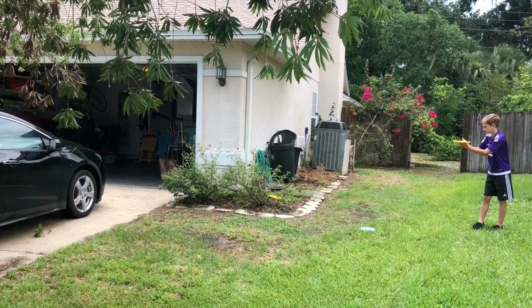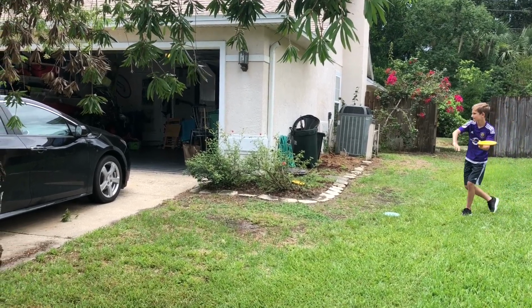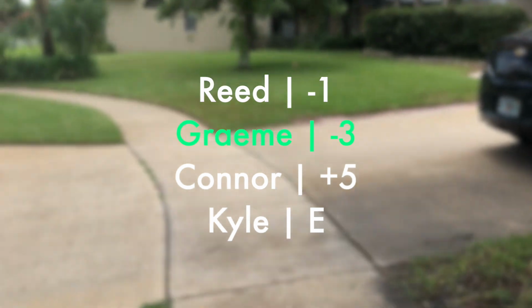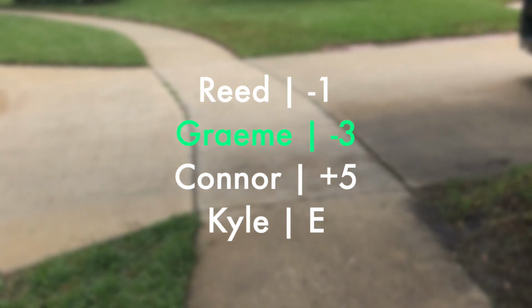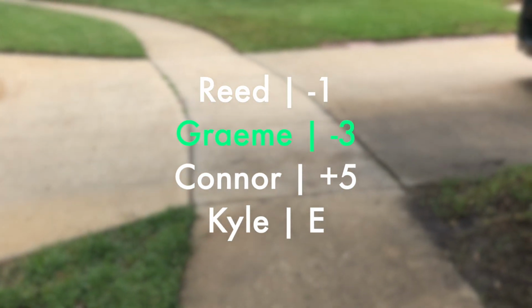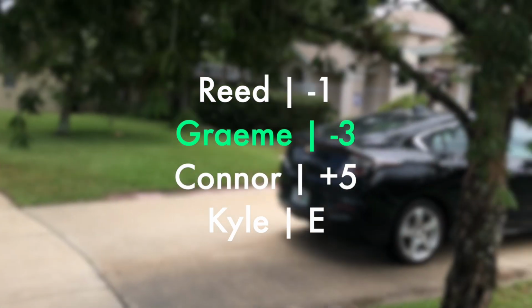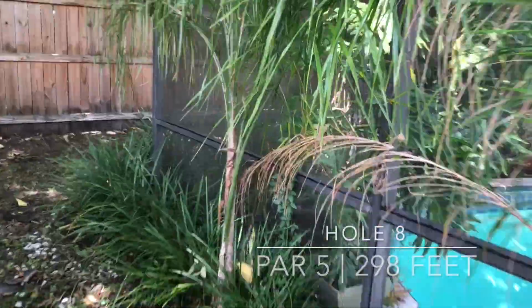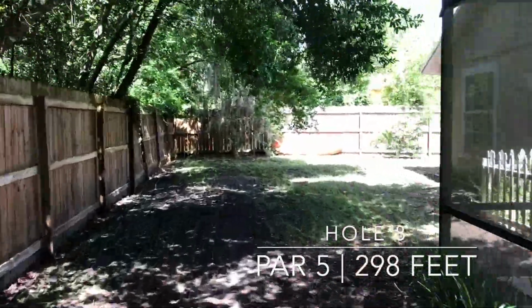Connor, he can putt really nice, but his putting just wasn't on today. I know this is just round 1. Round 2 will be a better round. So you're at -3, and Connor will be at +5. And you are under par now. I am under par, and Kyle is even.